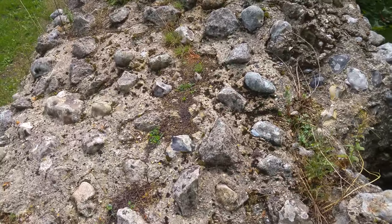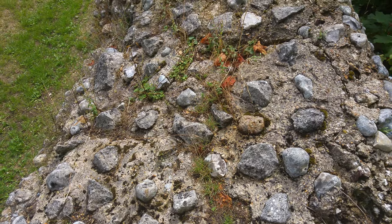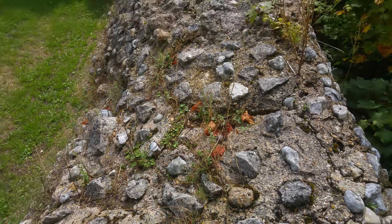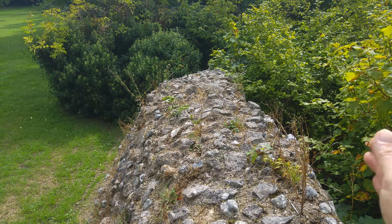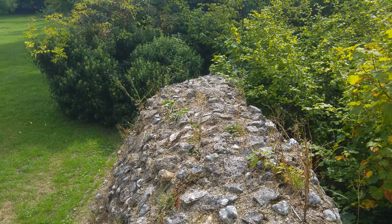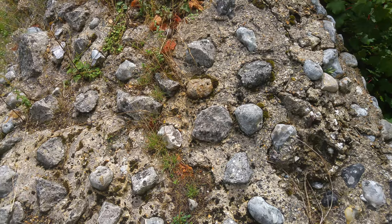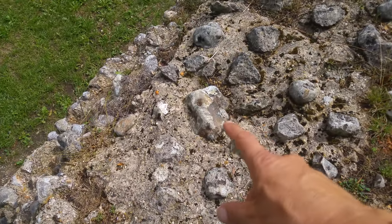And when you get on top, you can see its construction a little bit more differently. So traditionally what they would do is build the outer bits of the wall and then just literally throw rubble into the centre of the wall. And you've got some very big stones here, not just flints, monster flint there.